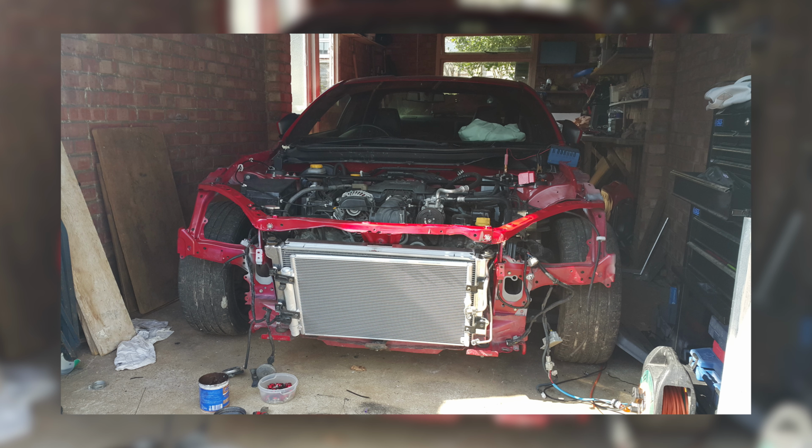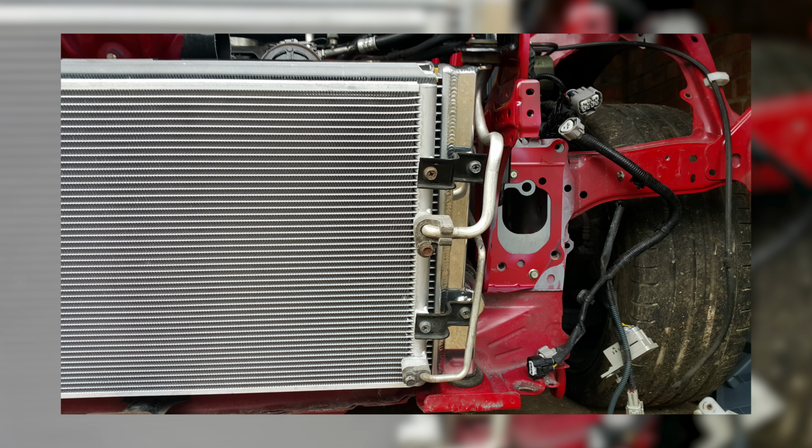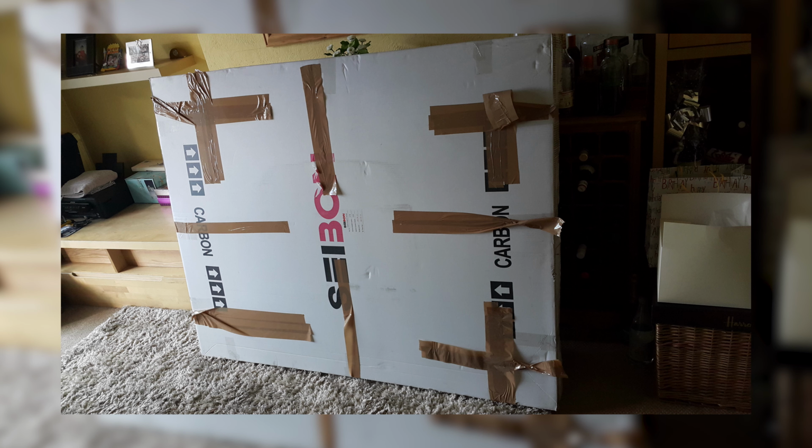Of course, once that was done, we were able to get the radiator in, the AC condenser in, and the AC lines hooked up straight away with the new condenser. The radiator fans went in, and it started to look like a car again pretty quickly. So one of the things I bought for the car, which of course I imagine you guys have seen by now, is the Sabon carbon bonnet.